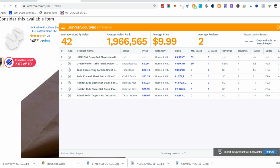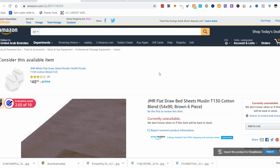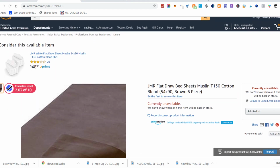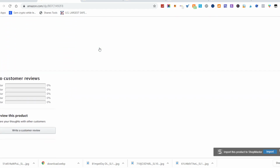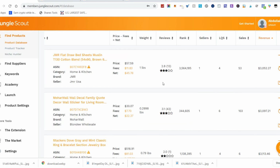So these are the results that came out from the product search we've been doing. This product doesn't do much, no revenue, 300, because I think it's out of stock, so it had been doing good the last week or so. It's a bed sheet, so we will go with the reviews. It says there are no reviews, but here it says there are 13 reviews. Okay, let's skip the first one and go with the second one.